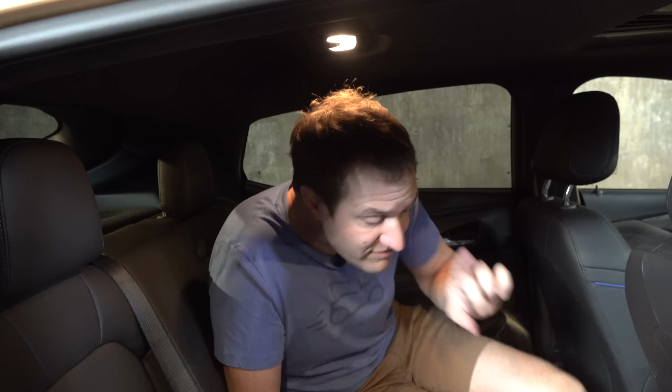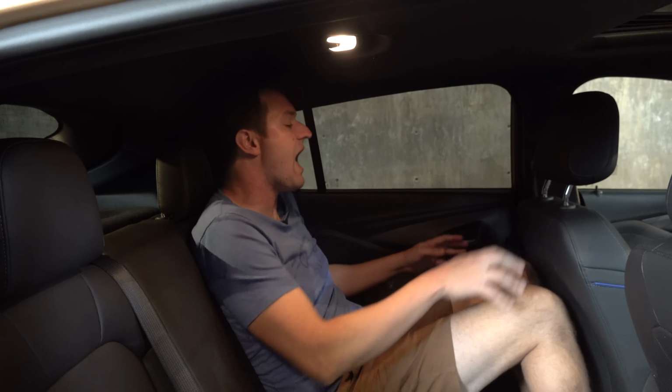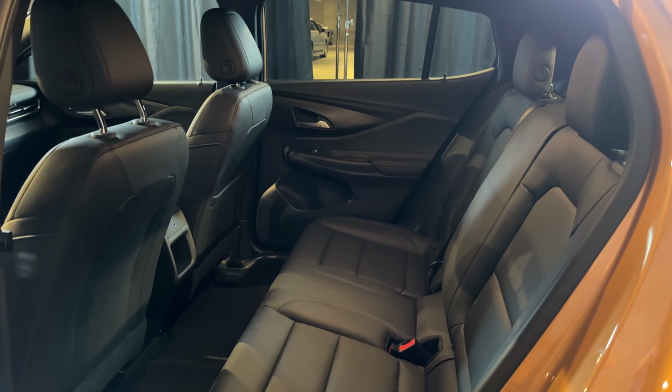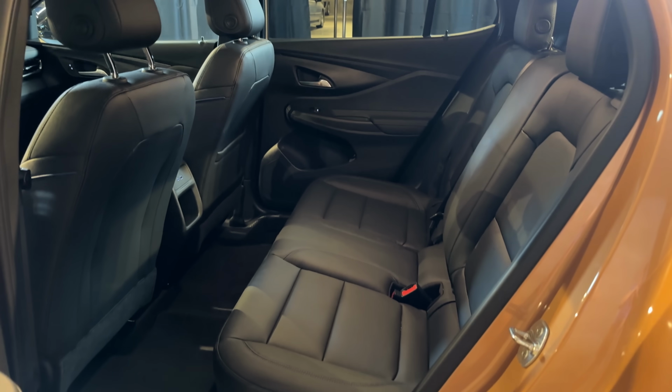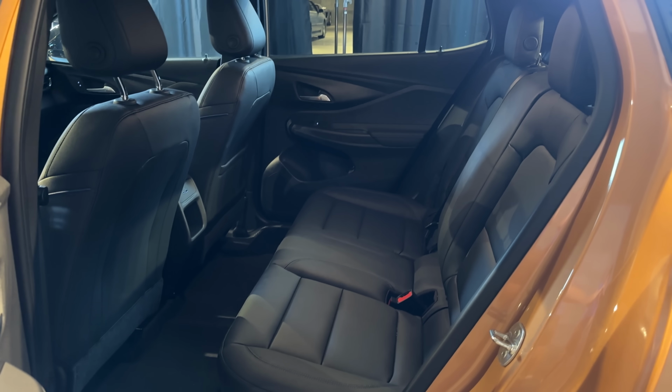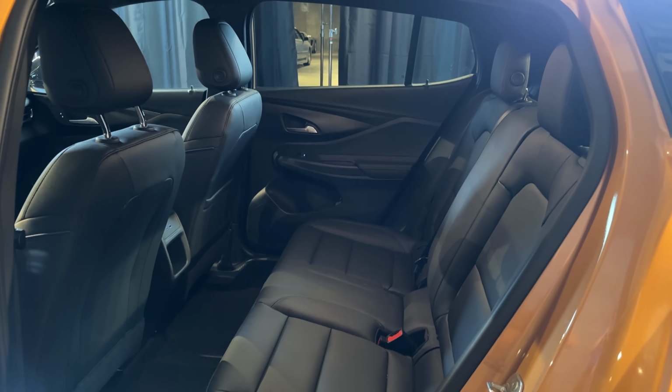And next we move on to the back seat in the Envista, which is a bit of a mixed bag. As a pro, there's a decent amount of space back here. I have the driver's seat where I would sit, and I have legroom and knee room, which is a shock to me. And there's even headroom, which is even more surprising given the sloped roof design of this car. It is surprisingly roomy back here, particularly considering the price point. Usually crossovers at this price point are really small in back, but not this one.